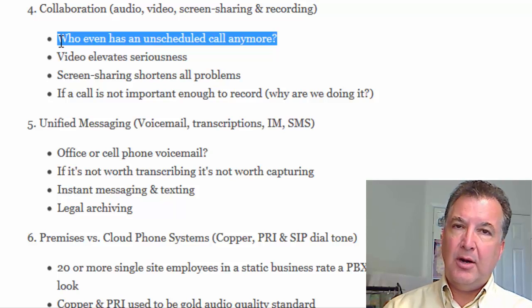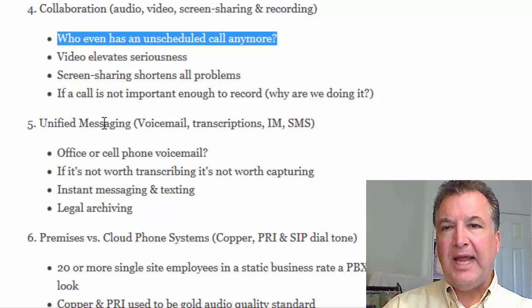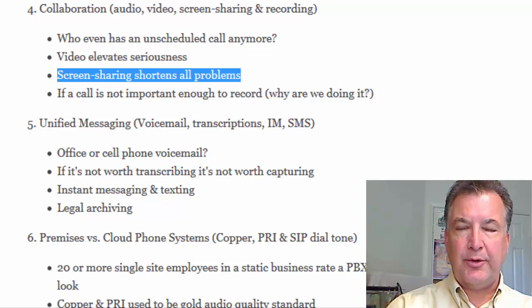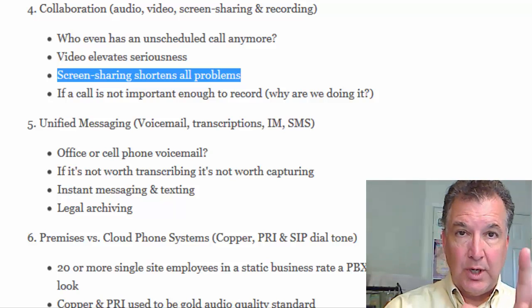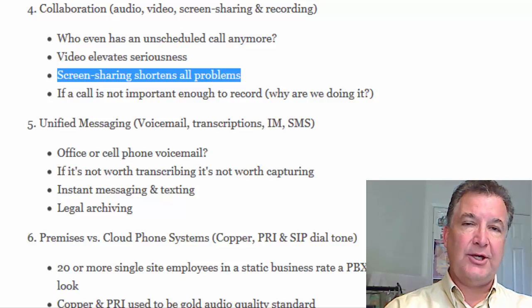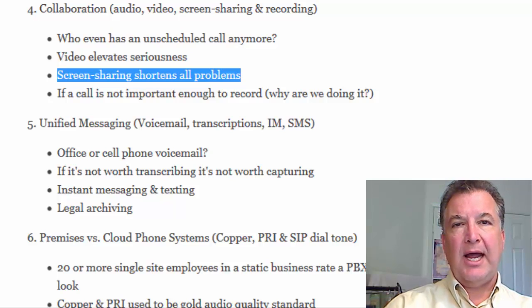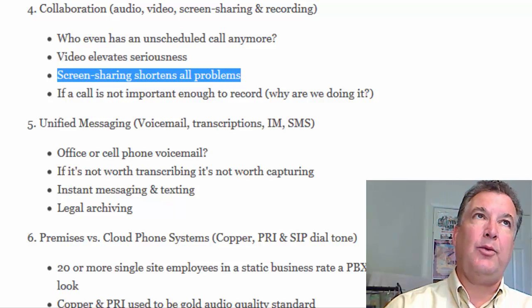So I highly recommend record all of your conferences, let people know they're being recorded, and then publish the recording so people take your time seriously. And screen sharing comes with almost all of the conference bridges now. It comes with Uber, it comes with Zoom.us, and it gets recorded as well. Like I said, if anything is important enough to schedule a call for, it's important enough to record.